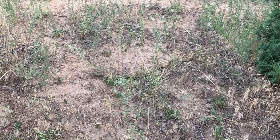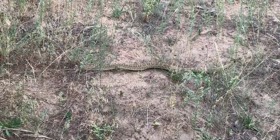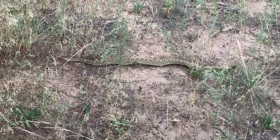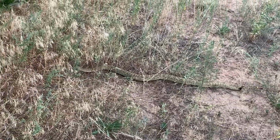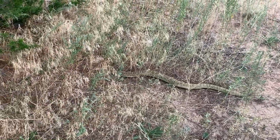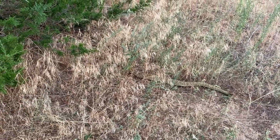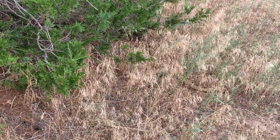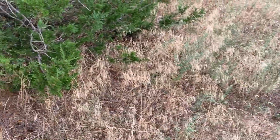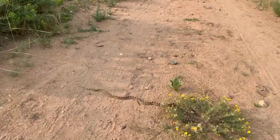This is a pretty good example of just how relaxed these snakes can be. I don't know, maybe 5 or 6 feet away from it, and it's just cruising here between these pine trees, probably just finding somewhere to post up or finding somewhere to go hide. Like I said, it's still pretty warm, but it does a great job of just showing you how relaxed these snakes can be.